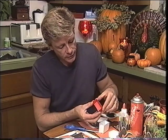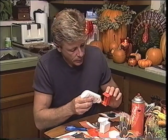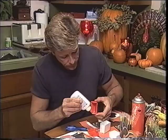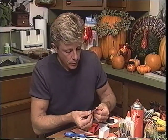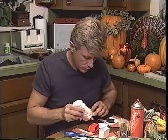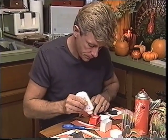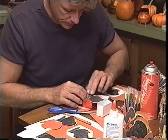Then you'll take the box and snap it together like this. If you're worried about it not staying, you can put just a little bit of glue. So just take your Elmer's glue and put it on either side like this here. And then the next thing you'll do, you'll take your one turkey that you have here, and you'll take a little bit of glue, put it on the box like this, and then put this down like that.